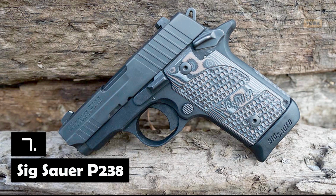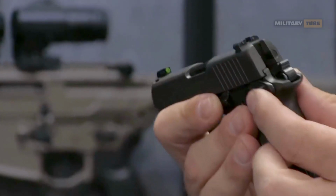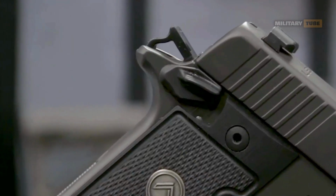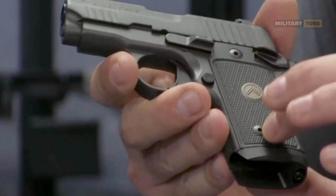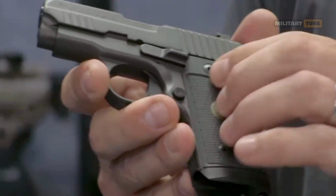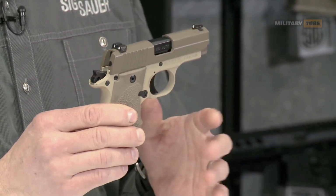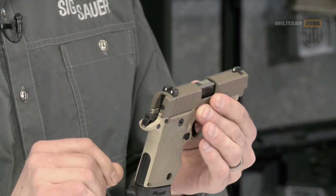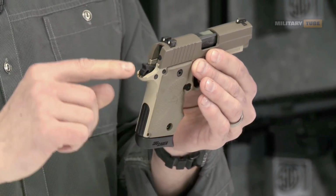Number 7 is the Sig Sauer P238. The Sig Sauer P238 is modeled on a 1911 style. The pistol operates with a locked breech short recoil action, which locks the action closed, resulting in a slide that is easier to rack due to a reduced recoil spring weight. The hammer is designed to recess into the beavertail section of the frame to protect it when carrying the weapon and to avoid hammer bite while firing.